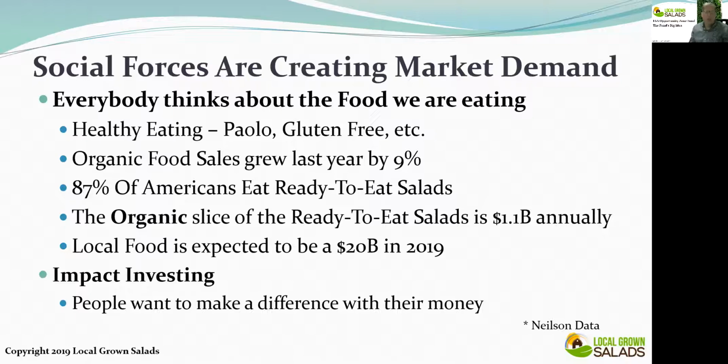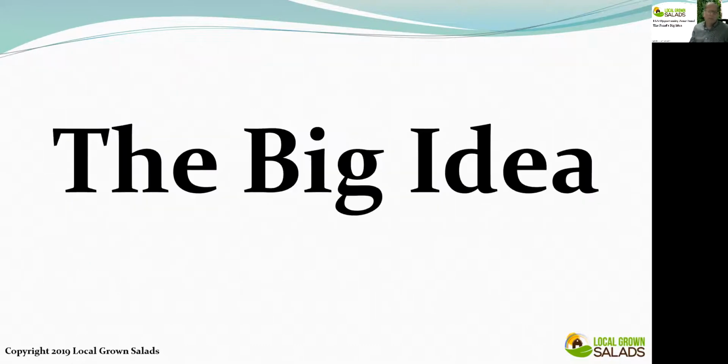$9 billion. And then the whole concept of local foods, we define local as being within 2 hours of where the person who eats the food is. And classifying it that way is a $20 billion industry. And of course, we're local, organic, ready-to-eat salads. And then there's a whole aspect of impact investing, people who are putting their money to use and want to make a good return, but they also want the world to be a slightly better place because they invested their money. What is our big idea?